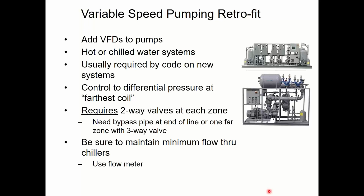But there are some cheat notes to pay attention to if you want to put a VFD on a hydronic system. So you measure the pressure at the farthest coil. I put that in quotes. And if you guys only do package systems, you can ignore the next 3 minutes, right? It doesn't apply to you.